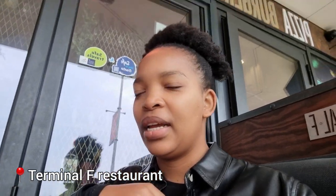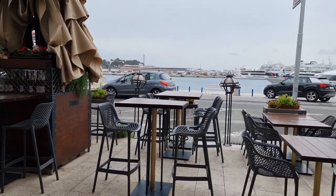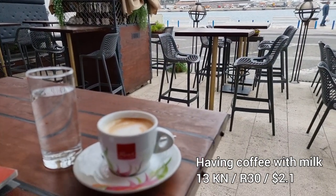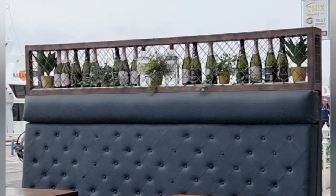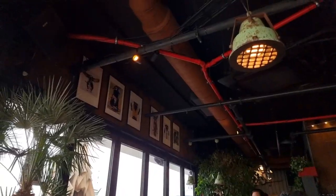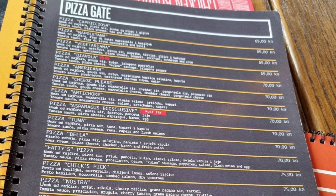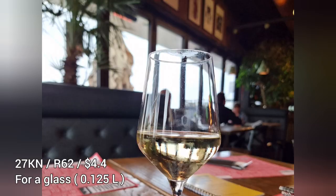They have heaters and blankets. You know I always share the menu with you guys, so this is their drinks menu, wines. They have a food menu, they have burgers, and they also have pizzas. I think I'm gonna have a pizza. Ooh, I'm having the fatties pizza. And some wine for the girly.